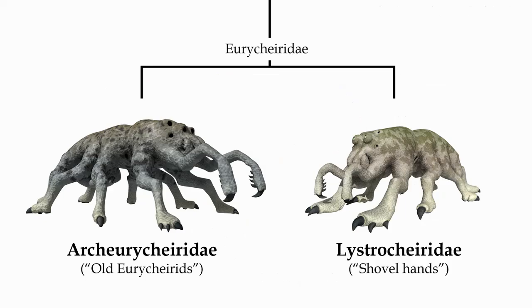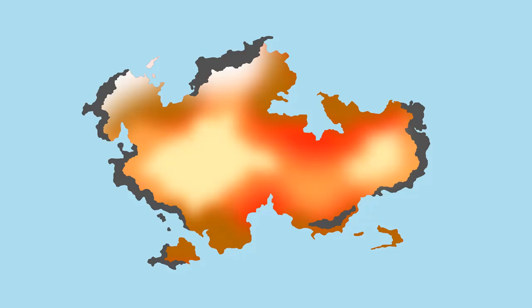Let's call them lystrochyrids. Meanwhile, moving northward from the center of the supercontinent, levels of precipitation remain low, but temperatures become steadily colder.